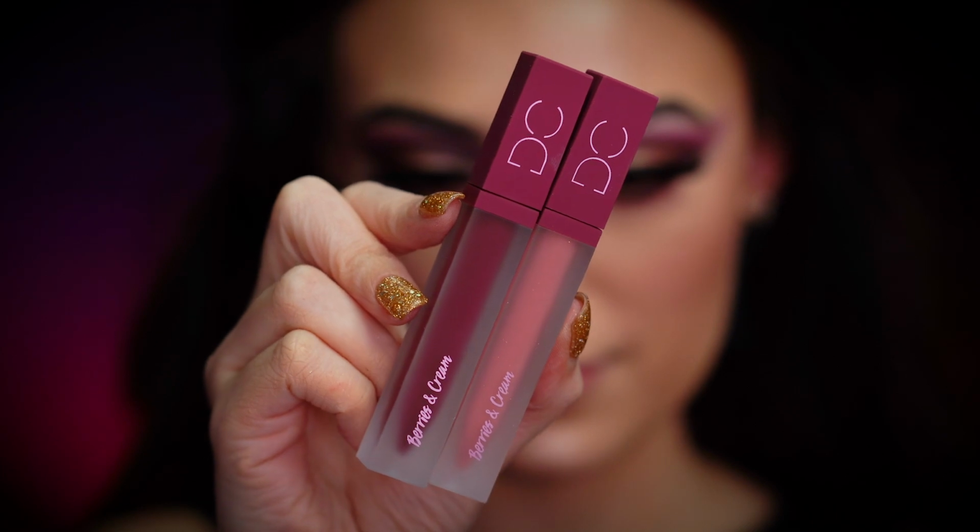These are the lip products. There are 2 liquid lipsticks. So these liquid lipsticks are $18 each, and there's 1 berry and 1 cream shade. I immediately thought that this would look really pretty, like mixed together. So technically you get 3 shades. If you get both, you can mix them.